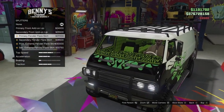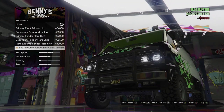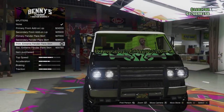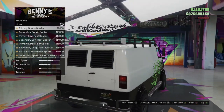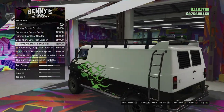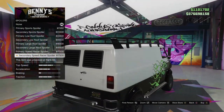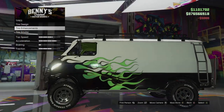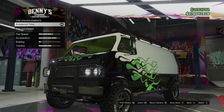Splitters. Front splitters? Oh, shit. Ooh. I kind of like that. Let's do it. Speaks for itself, don't it? A spoiler. Interesting. Okay. I mean, we came this far, right? Why stop now? But I think, yeah, I don't think I'm going to do a spoiler. That just looked terrible, right? I kind of like the wheel lettering on here. Tire net. Yeah, we're going to go bulletproof tires.